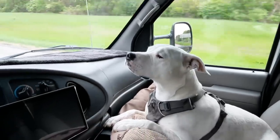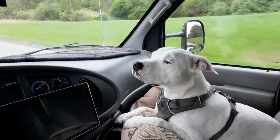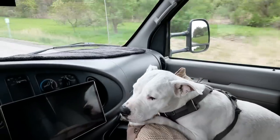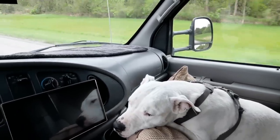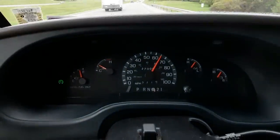So we are on I-90, New York State Thruway, and we're headed east, which is not a direction that we normally drive. We put some fuel in. Speed limit is 65. This is the first drive after I put the new fan on. So far so good. I can't think of a single thing that could go wrong, right? It's all good. It's just nuts and bolts.